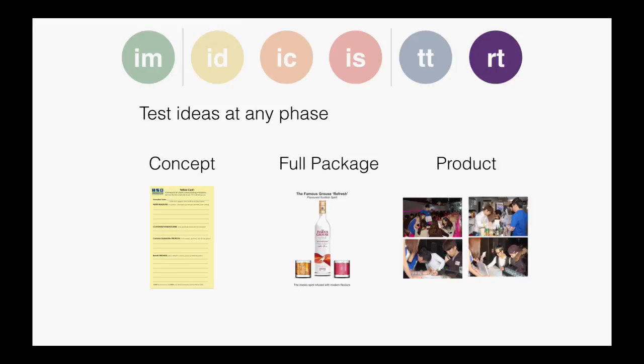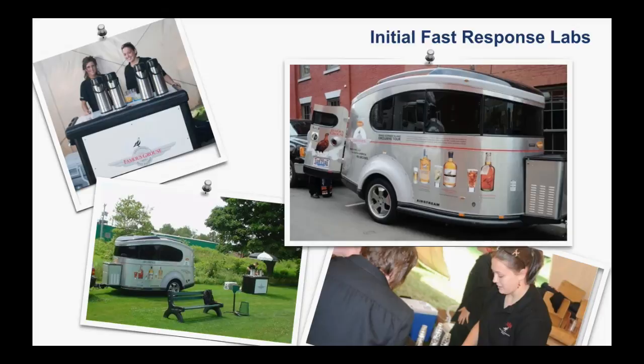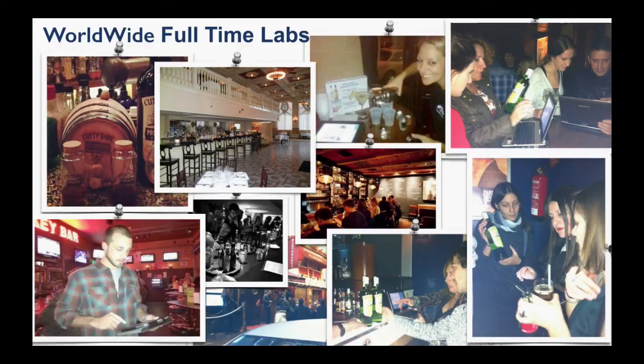So here's how it started. They initially made these fantastic carts that they would take out to festivals all over the world, and that was a great opportunity for them to get customer feedback. Of course, right? There's a festival going on, we're going to try our new products, set up a booth so that people could come up, take a sip, tell us what they think, and they make us smarter. Well, now they've taken that tiny little concept of going to festivals and made it a worldwide full-time lab. So literally, any week across the world, you may walk into a bar that's part of the Edrington Group's test scenarios.